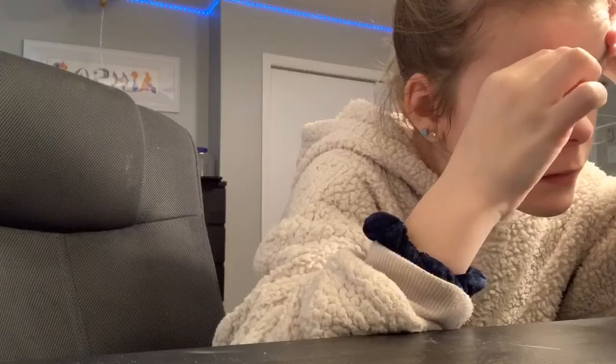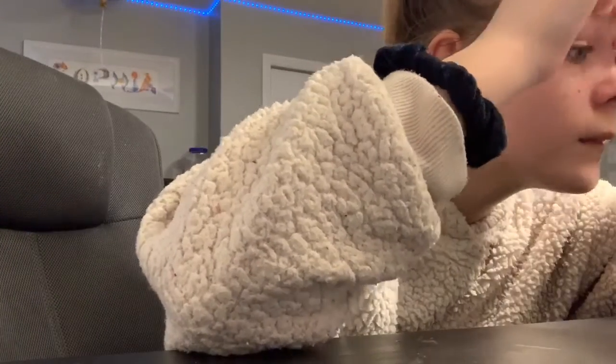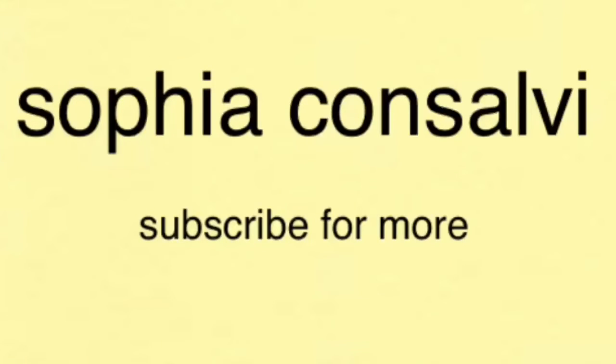Do this in time lapse. Okay, so I've done my eyebrows. They are horrible. They're both good, but like, and they're both in different shapes. Okay, bye.